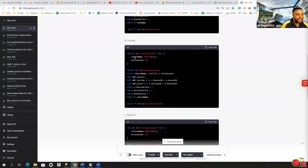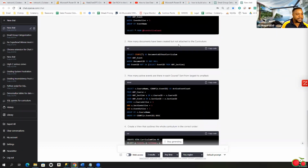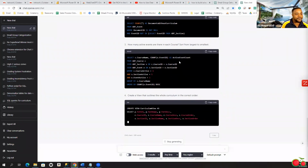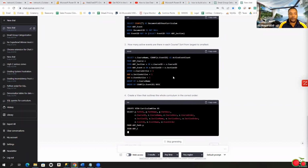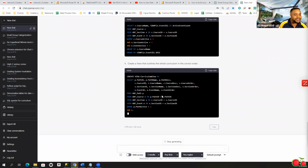Here's my path, here's my course, here's my sections, here's my events. How many documents have you created? Here's the query for that. How many active events are there in each course? Here's the query for that. Create a view that outlines the whole curriculum. Look at it, creating my view for me. I didn't even tell it how to link the tables together.